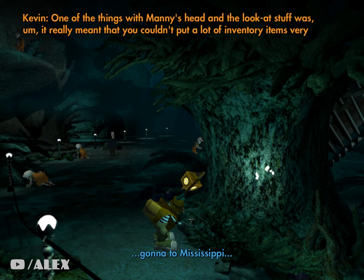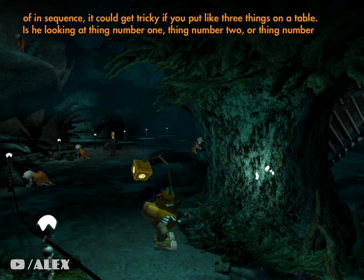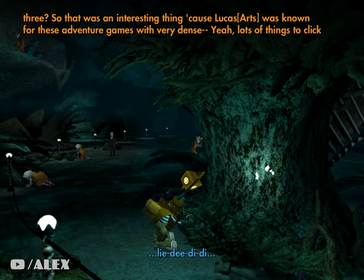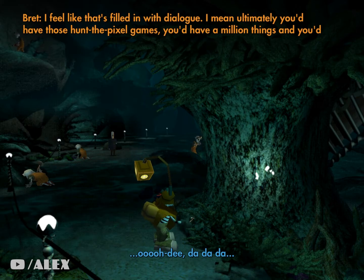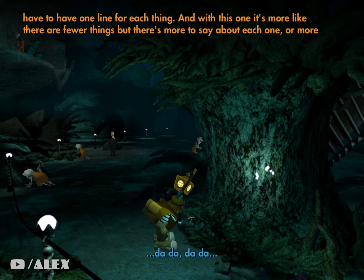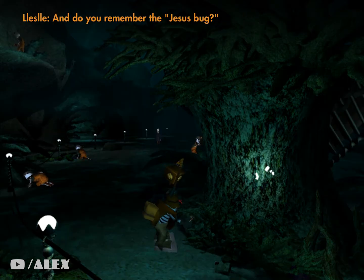One of the things with Manny's head and the look-at stuff was that you couldn't put a lot of inventory items very close to each other, or it limited the number of things in a room, because even though you could toggle through and he would look at things in sequence, it could get tricky if you put like 3 things on a table. Is he looking at thing number 1, thing number 2, or thing number 3? So that was an interesting thing, because Lucas was known for these adventure games with very dense screens, lots of things to click on, and you really couldn't do that here. But the game doesn't really feel lacking for it. I feel like that's filled in with dialogue. Ultimately, you'd have those Hunt the Pixel games. You'd have a million things, and you'd have to have one line for each thing. With this one, there are fewer things, but there's more to say about each one, more context, or Manny kind of thinking to himself about things. It's a little more ruminating. So I think it adds to the character in terms of how much you understand Manny or empathize with him.